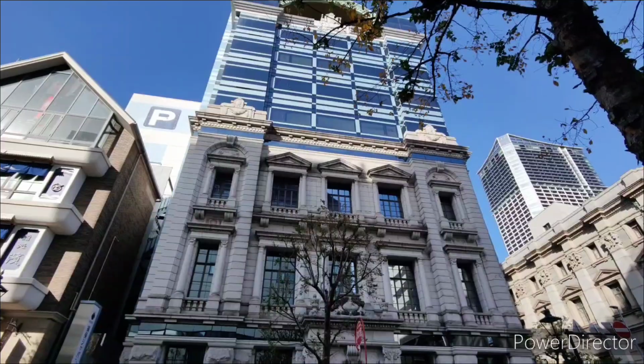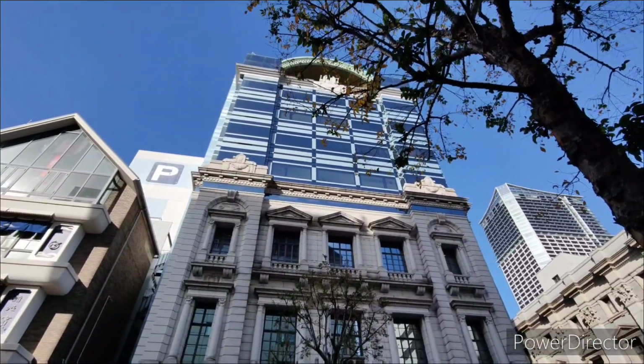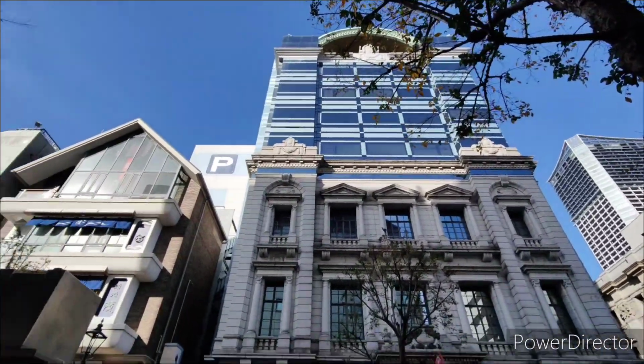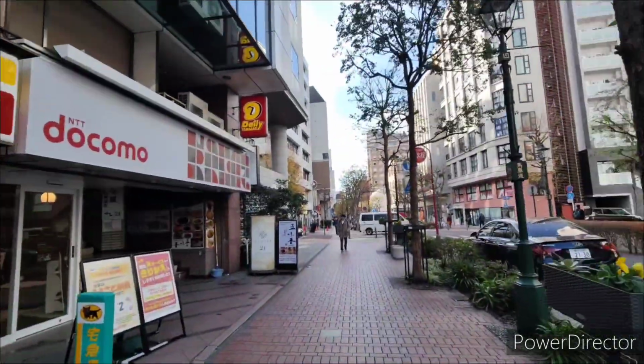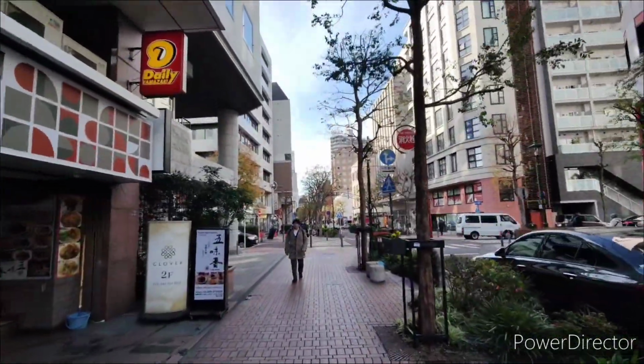As we conclude our journey, remember that Bashamichi Street is not just a destination. It's an experience. Until next time, happy exploring in this enchanting corner of Yokohama.